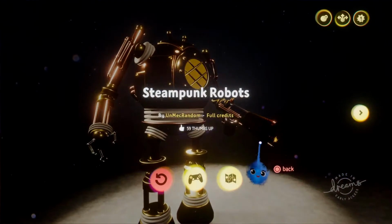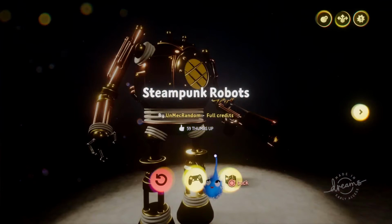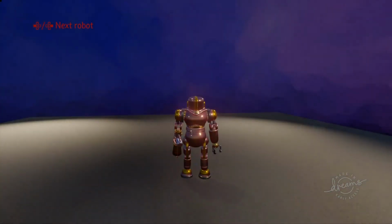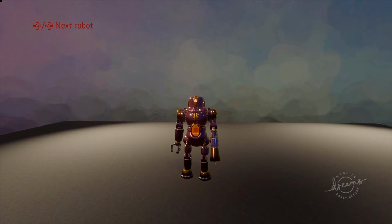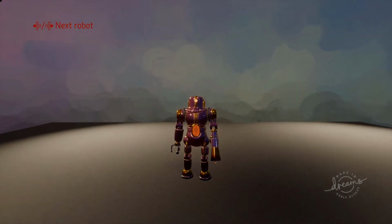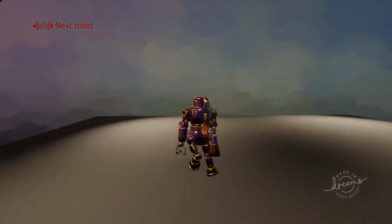Right, here we have some steampunk robots by Unmech Random on their own. There are 2 different designs of steampunk robot. If you're not familiar with steampunk, it's the idea of an alternate universe where microchips were not invented, and we still have things like robots and computers and things like that, but they use steam power, like Victorian gadgetry. So it's all sort of H.G. Wells and 1950s robots.